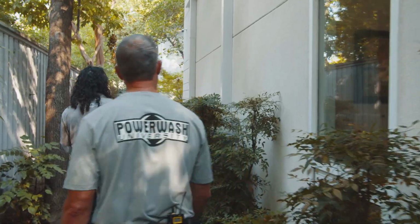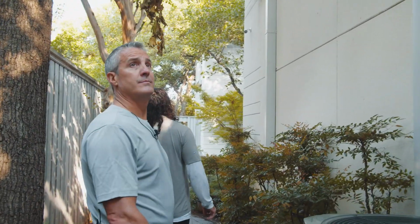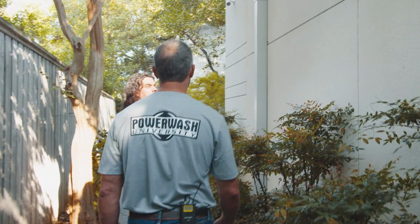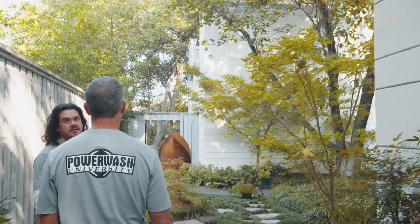This side of the house looks relatively easy. Yeah, I would say so. There's not much going on back here. We've just got a tiny bit here. We'll still obviously clean the whole thing.